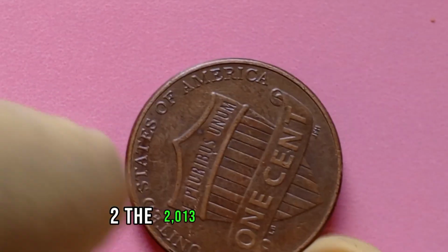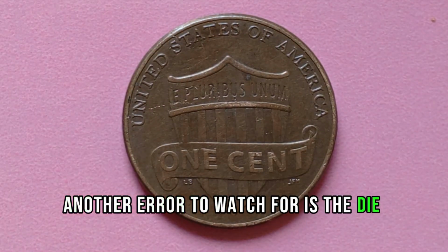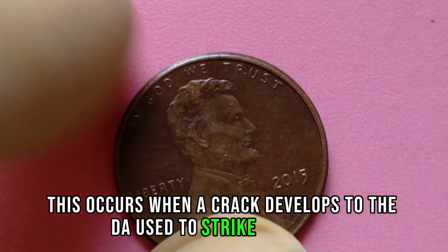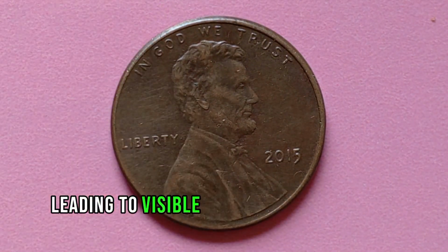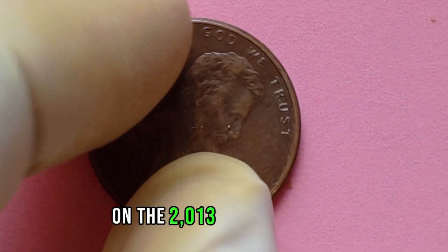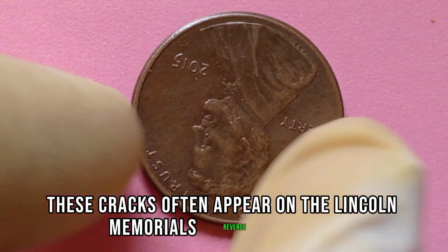Number 2. The 2013 die crack error. Another error to watch for is the die crack. This occurs when a crack develops in the die used to strike the coins, leading to visible cracks or lines on the coin surface. On the 2013 Lincoln penny, these cracks often appear on the Lincoln Memorial's reverse side.